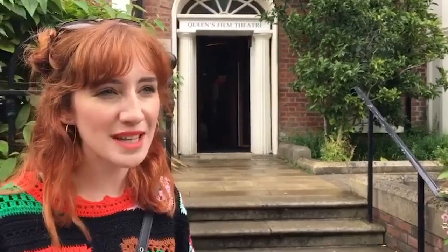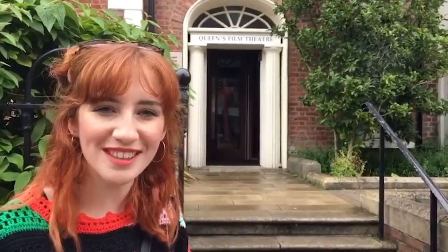Yeah, so this is just the Queen's Film Theatre. They play loads of movies throughout the year. Students do get it at a discounted rate. The movies can be anything that you would get in your standard cinemas, the kind of blockbusters, but they also do smaller films and smaller productions.